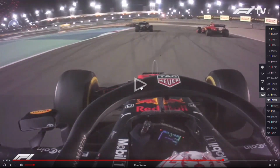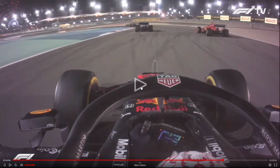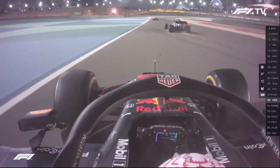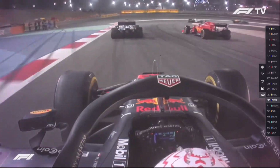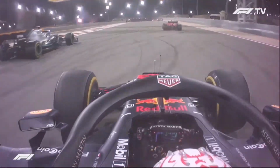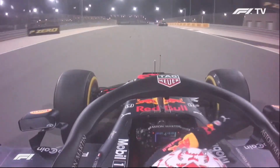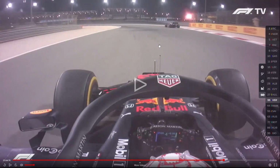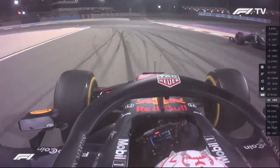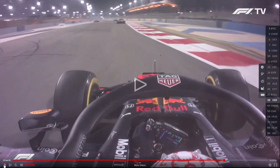But Max is impatient to get around now that the field has finally bunched and they're all slowing down on the parade lap after the race. He's overtaken them like it's 2023. Whee! Let's have a look at that.